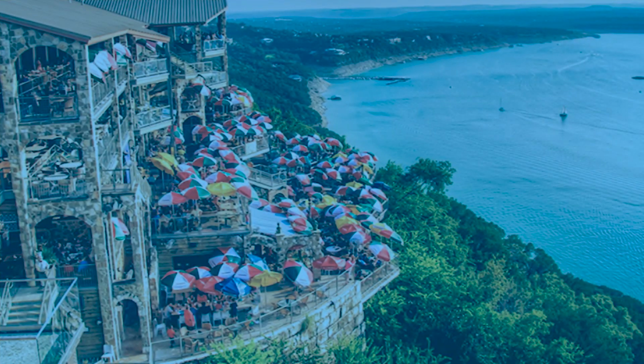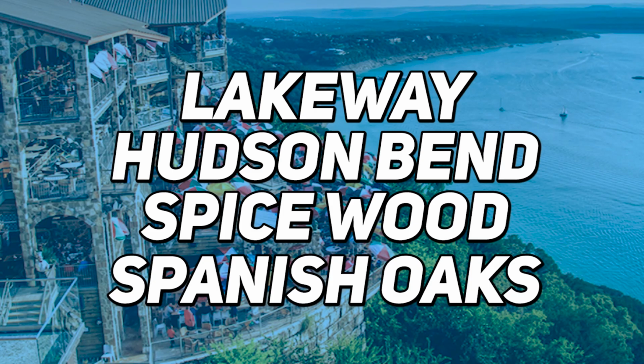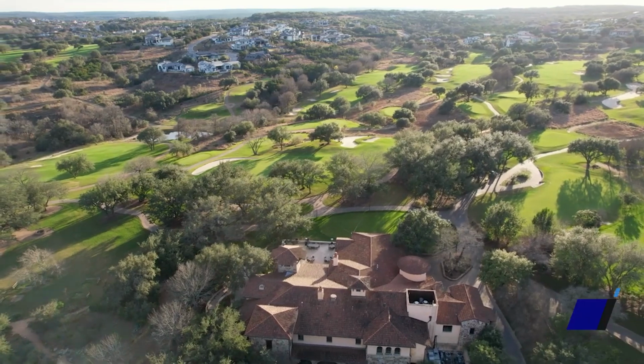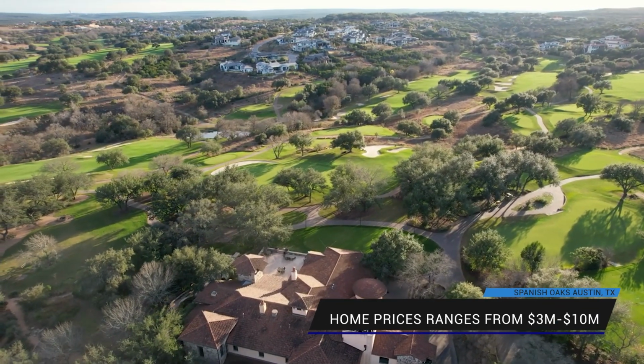Inside of Lake Travis, you're going to have Lakeway, Hudson Bend, Spicewood, Spanish Oaks. Let's start with Spanish Oaks. Spanish Oaks is a private gated golf club community. Homes in this area are going to be in the millions of dollars range. When I say millions, we're probably starting around 3 million and going all the way up to 10 million, depending on the lot size and what size build you're looking at.